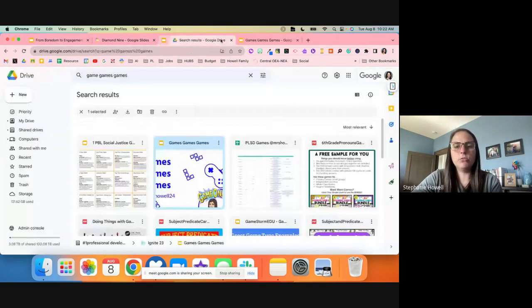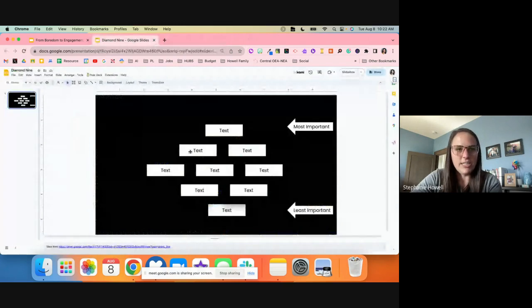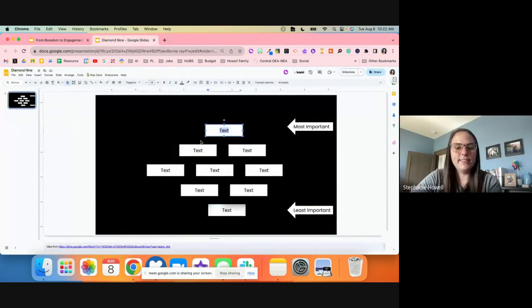What you'll do is take any concept you are teaching and add it to the text. For example, if I was teaching about the 3 little pigs, I might write all of the names of the characters here, and I might put the wolf, add the setting, and add some of the plot. What students have to do is rank them from most important to least important.